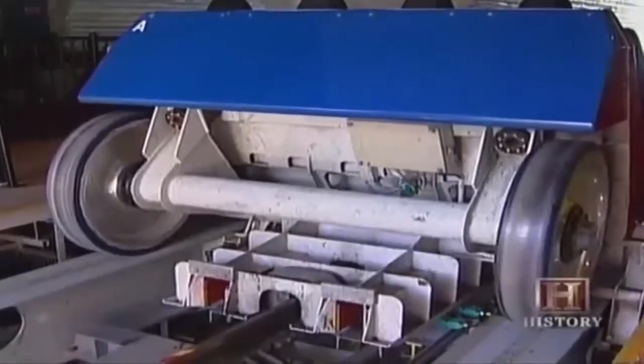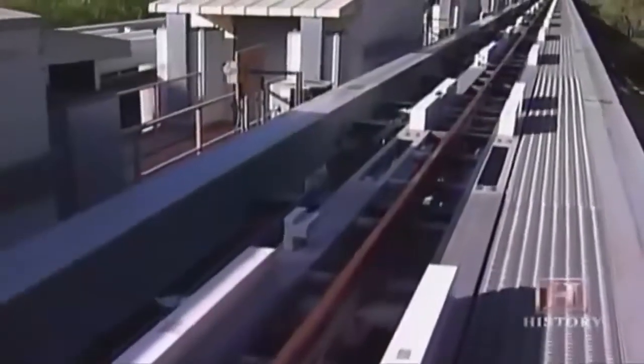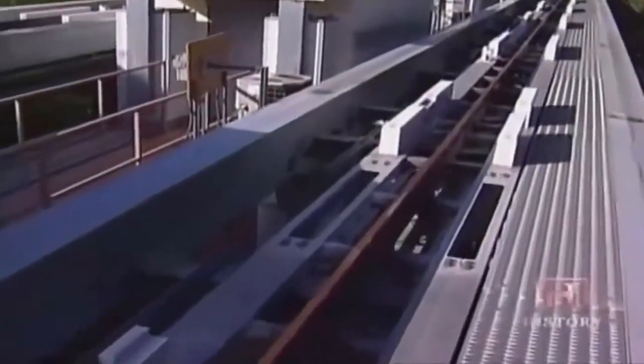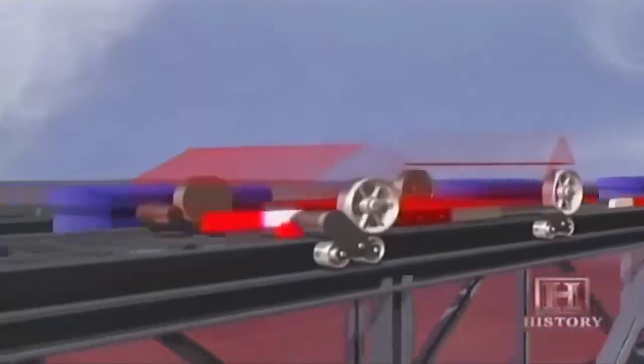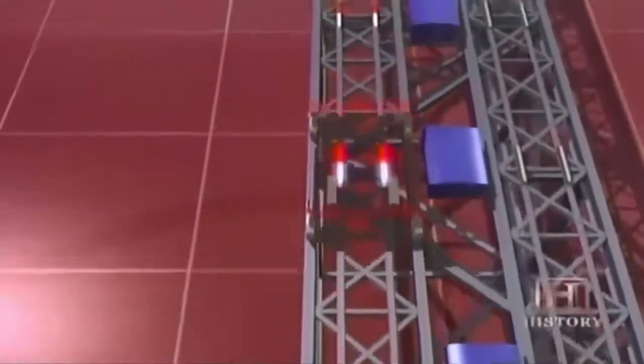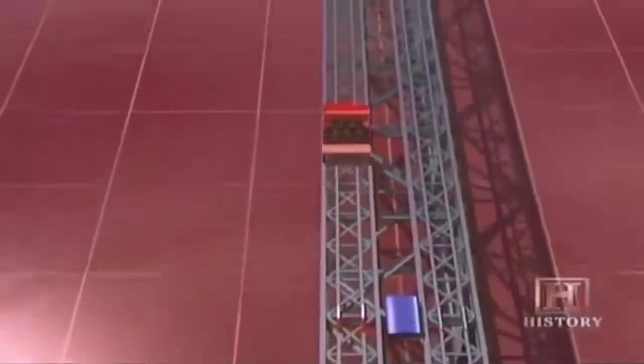You have magnets on the car. You have electromagnets in the track, and the electromagnets can produce repulsive and attractive forces to move the car. And as soon as the car gets to the place where it's being attracted, the electromagnet changes its polarity, the current changes, and attractive force turns to a repulsive force. And you keep doing this in synchronism with the motion of the car and produce constant motion.